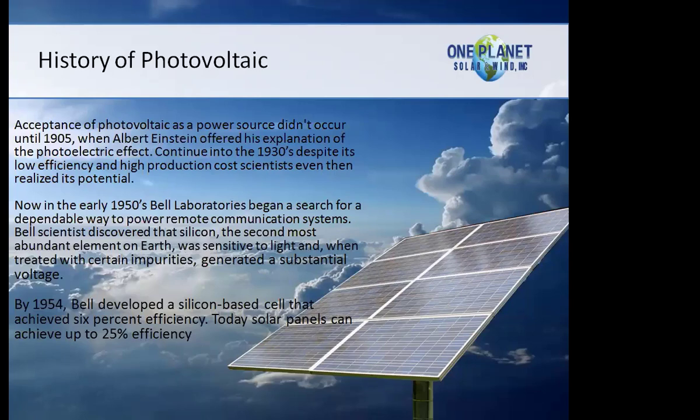Now, in the early 1950s, Bell Laboratory began to search for a dependable way to power remote communication systems. Bell scientists discovered that silicon, sand, the second most abundant mineral on the planet Earth, was sensitive to light, and when treated with certain impurities, generated a substantial voltage. That's very important. Sand is the second most abundant mineral on the planet Earth. And currently in our industry, most of the solar panels are still made of silicon. We add boron and phosphorus, those two impurities, to create that photovoltaic effect.